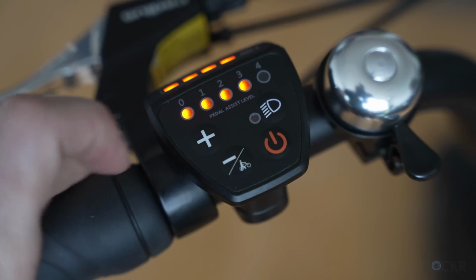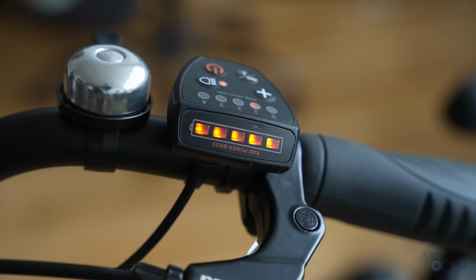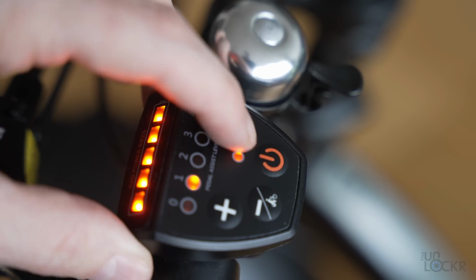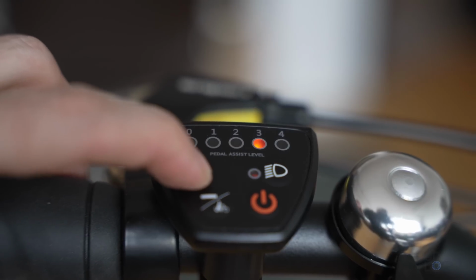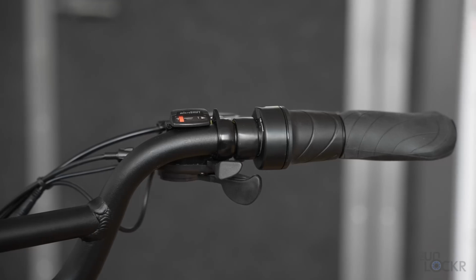It just has LEDs to show you what pedal assist mode you are in, 0 being none and 4 being the most electric assist. And then we have the battery level at the top, and you can use the buttons to turn on and off the bike, the lights, and up and down for the pedal assist. And that's that.